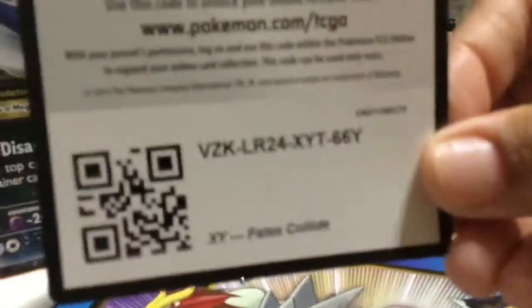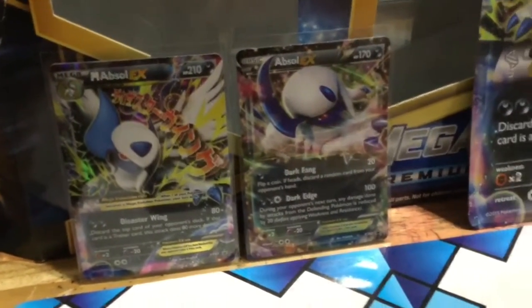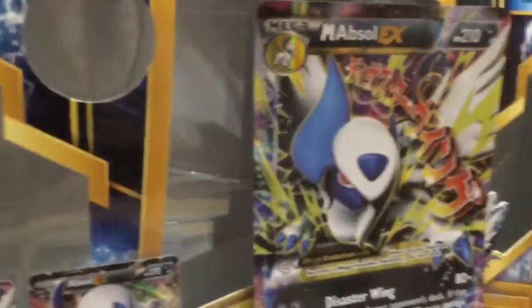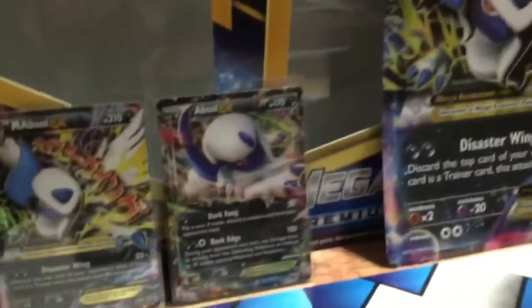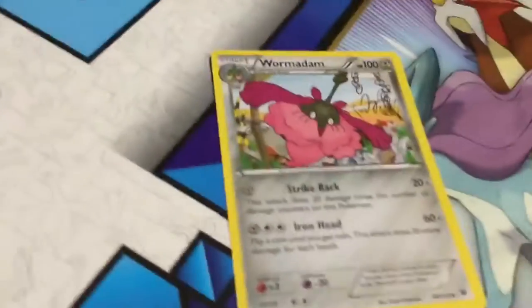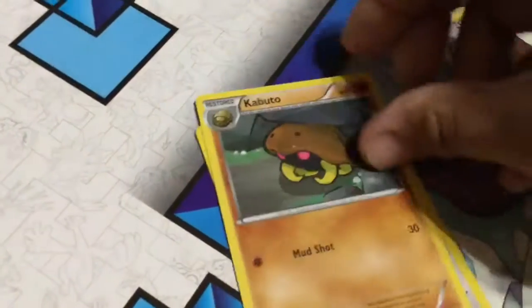Like you say, this is not the last pack, this is the first pack. Let's see. First pack, magic. We're going to say it different. Okay. Let's see what we get. Hopefully something good. Okay. Awesome. Oh my god, I feel like I got two cards.